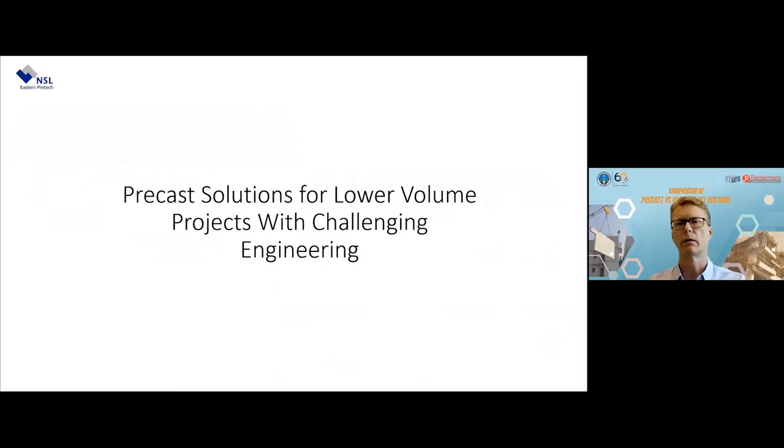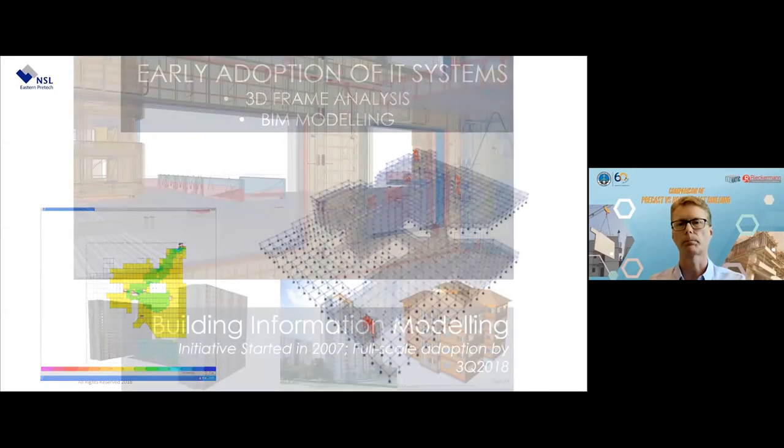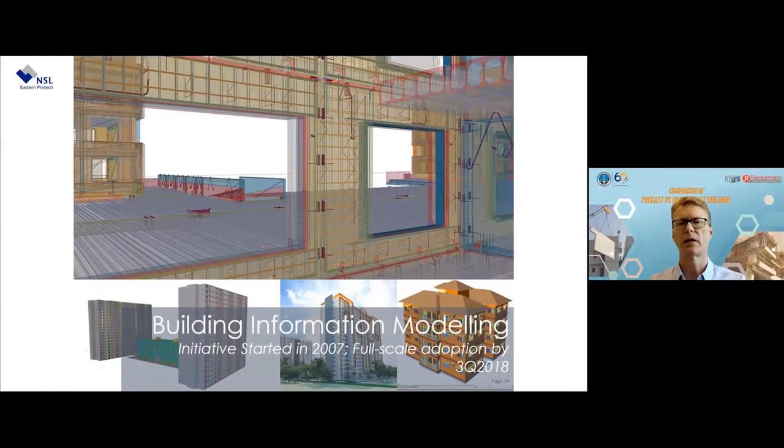So what do we do with buildings that don't have repetition? How can we still be competitive? The starting point is always modeling, and it's always CAD-assisted design. Otherwise, you will have too many problems, too many mistakes. Nowadays, you can already get very fancy building information modeling. We implemented Tekla in 2007 on a trial basis and have been one of the development partners here in Southeast Asia. Full scale, we adopted it about 3 years ago. Nowadays, we do all of our projects 100% on BIM 3D.